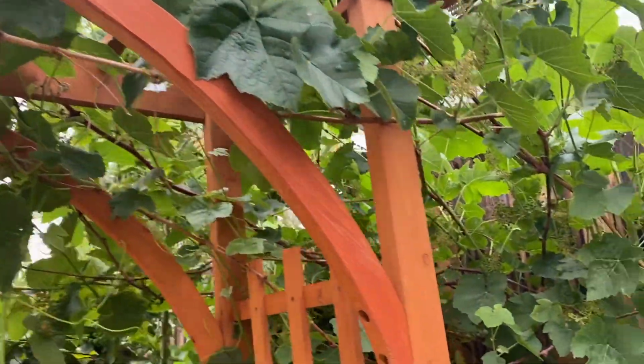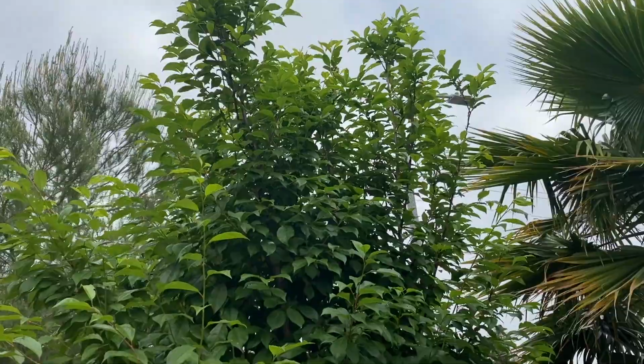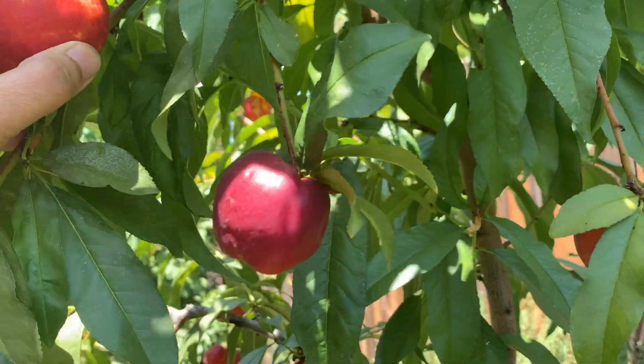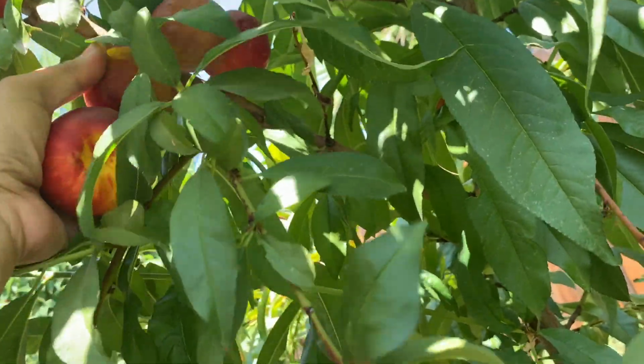Usually around this time of the year, the annuals are drying or dead because it can get really hot here in Los Angeles. The average temperature around summer is 90 to 100 degrees. So around late spring, early summer, they were struggling, so I kind of gave them up and just enjoyed harvesting from the fruit trees.